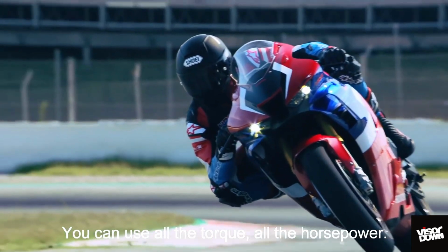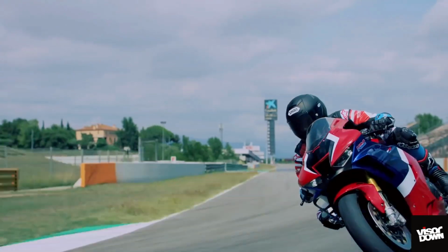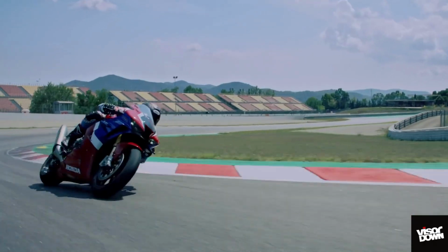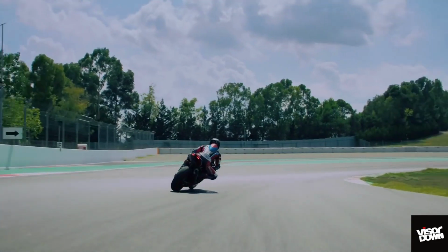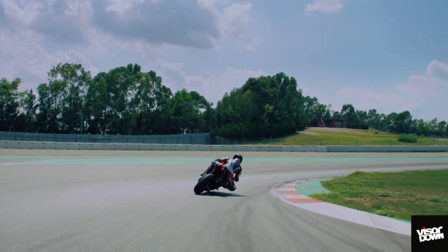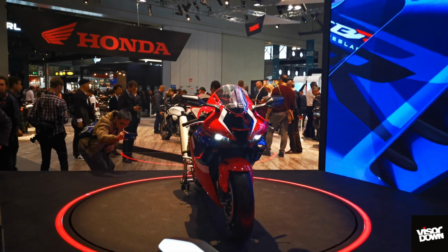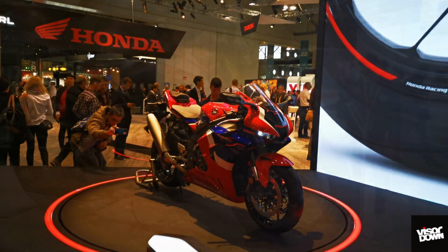It features a raft of high-tech electronics and composite materials in its makeup, including electronic suspension. It's got all new riding modes and settings that you can adjust through the TFT dash. The changes that have been made to this Fireblade and the fact that it's now pushing out over 200 horsepower joins it back up to the superbike and sports bike class, and it's definitely one of the most important Hondas that's been released for a long time.